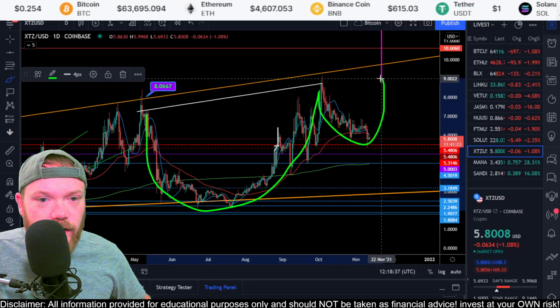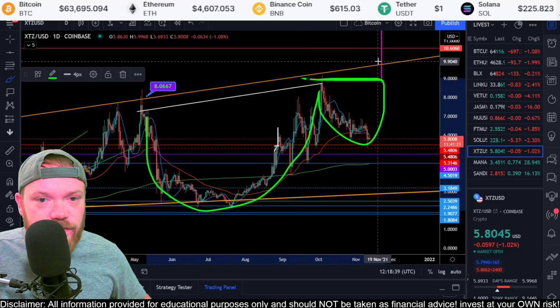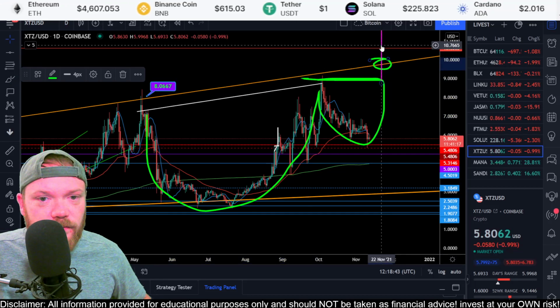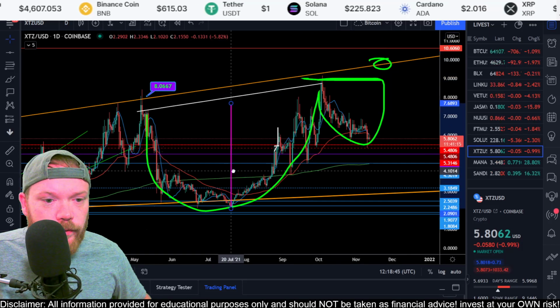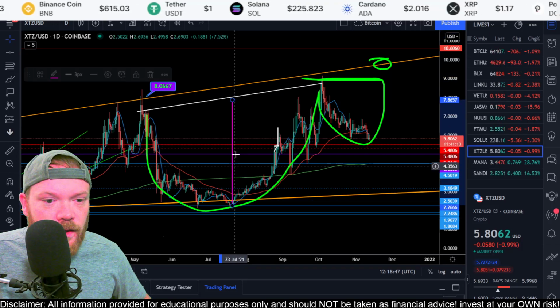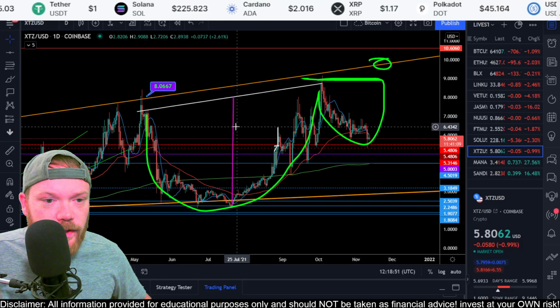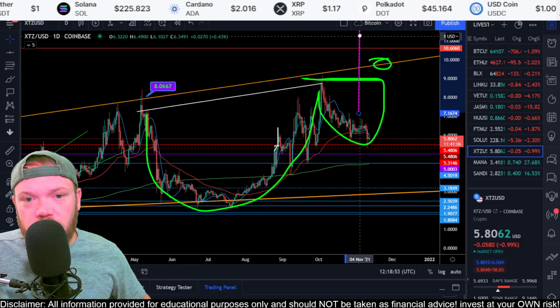We would have to come up here and break through this resistance here, as well as break through this resistance. But that would give us a very nice measured move here. We would come down here to the lowest point of our cup and bring it on up here to the very top of our cup. And this would put in a nice measured move for Tezos, guys, on the daily chart.